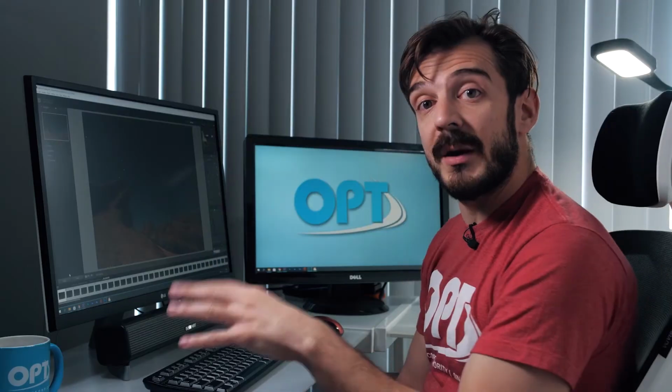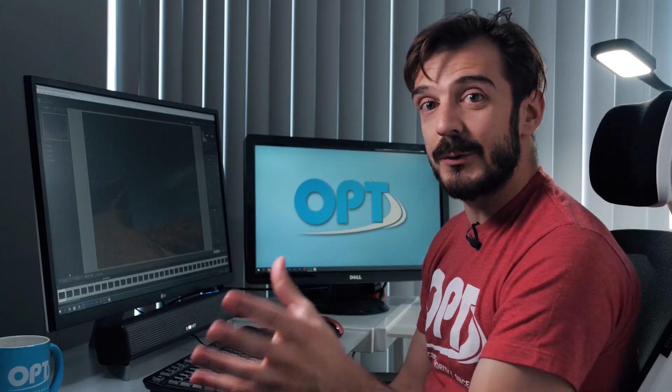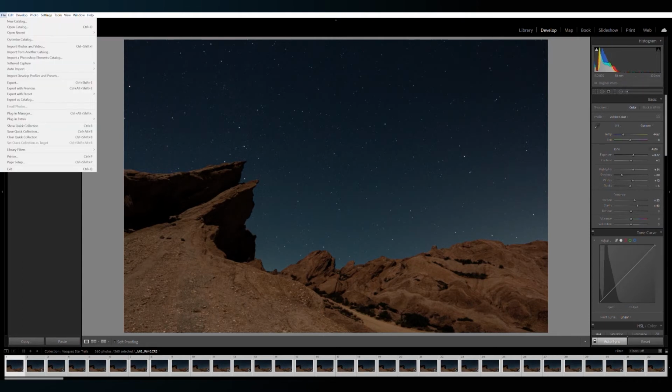So once you dump all your images into your computer, you can use a program like Lightroom to make any minor adjustments you want before you start stacking. So this is what the image looked like out of camera. I made some minor adjustments just to help bring out the rocks and the stars a little bit. So once I'm happy with my settings, I'm going to select all my images, all 360 of them, go up to File, and hit Export.